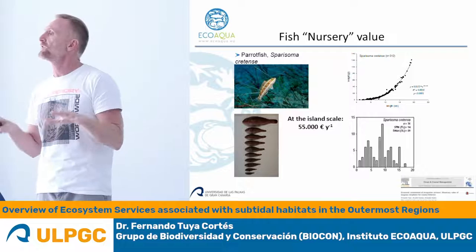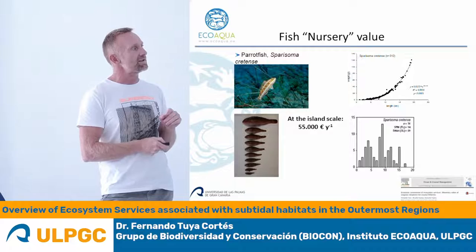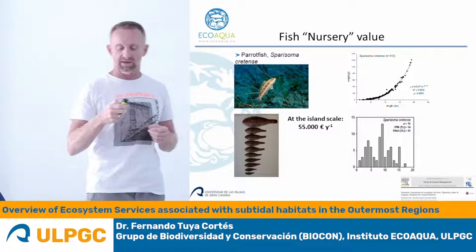In this particular case, we managed to demonstrate that the value of this fish production per year is, for just one species in Gran Canaria Island, a little bit more than 50,000 euros. And we can do this for maybe 30, 40 species that recruit in the meadows. Right, so why is all of this important?